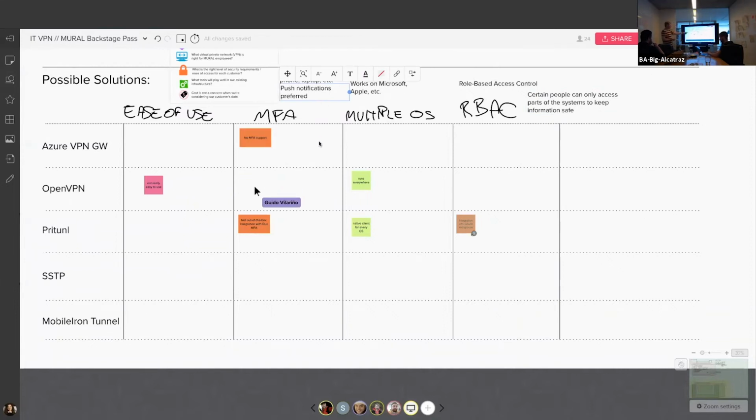Okay, then we have Azure VPN Gateway. It's not difficult to use. It works on almost every OS. It doesn't support role-based access, so that's an issue, a big one. Mm-hmm. And it doesn't support MFA. That's our two biggest concerns.